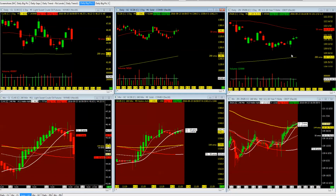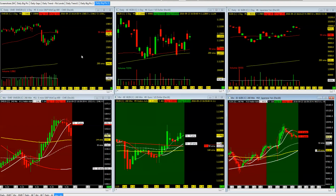All right, last one, daily big pick 3 on the EMD as price action here, sitting now right on the branch of the 50 MA. Again, same picture as we've seen on the ES, nice pullback. The 50 is still below the 144, but holding still above the T350. So the momentum still to the downside, but with a nice pullback. So until that 50 gets up above that 144 and in the green, I still have to go with the momentum to the downside.